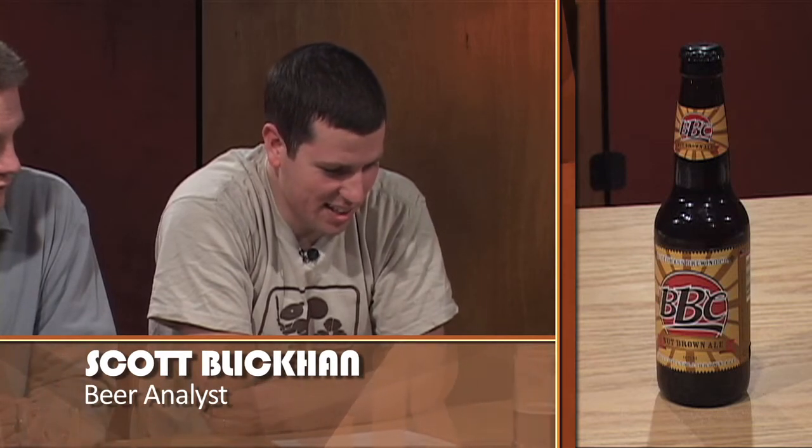Scott, describe the look of this beer. It looks like a mild coffee, kind of maybe a dark sun tea. Very amberish in color, very dark amber in color. Are you feeling any carbonation in there? I'm feeling a little. I mean, it's, again, nothing extraordinary. It just doesn't really stand out. There's nothing that really stands out about this beer. It's not extraordinary by any means.